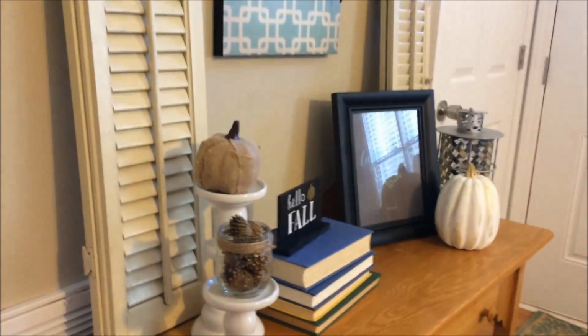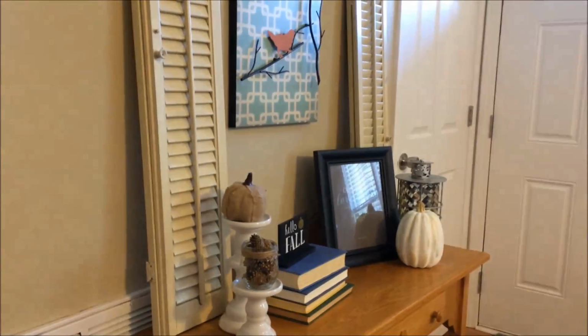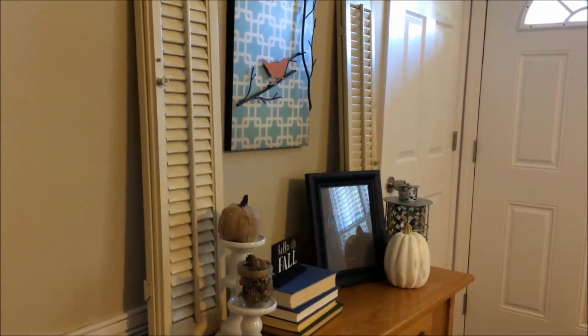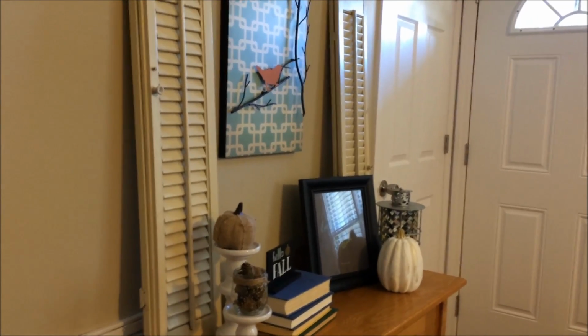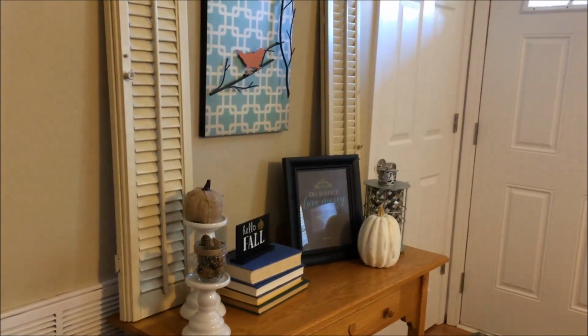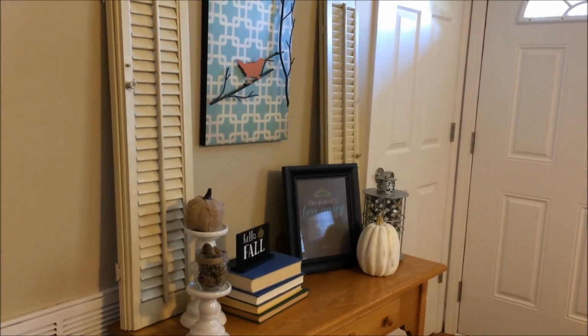So this is my little entryway thing, and you can see this from almost everywhere in the living room and the kitchen. So I really like how it turned out. I think it looks very nice and neutral, while also looking nice and fallish.